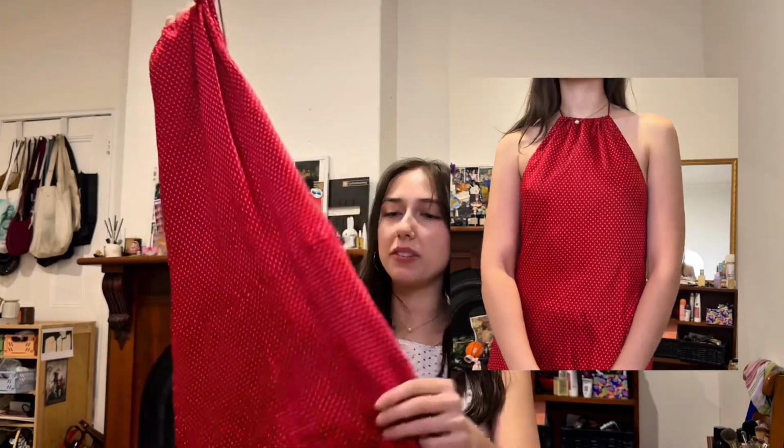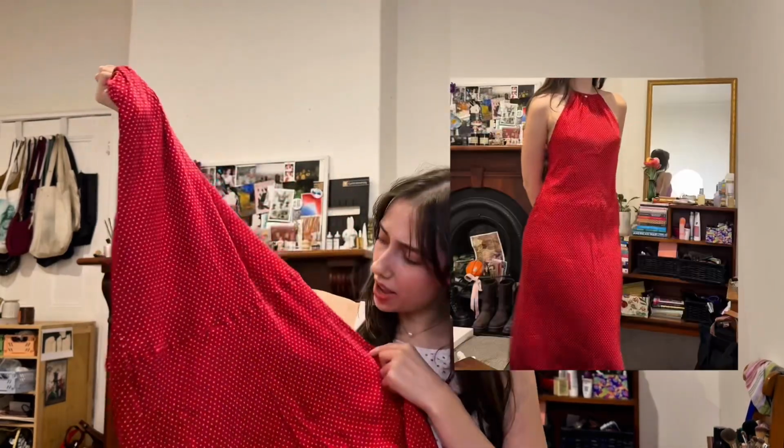It just hung on her really nicely, and I don't think it does the same on me, just because I don't know how it's exactly meant to be. Also, it has these belt loops, so I assume it came with a belt at some stage, which might have cinched it in a bit more. Not really sure exactly how I feel about this.